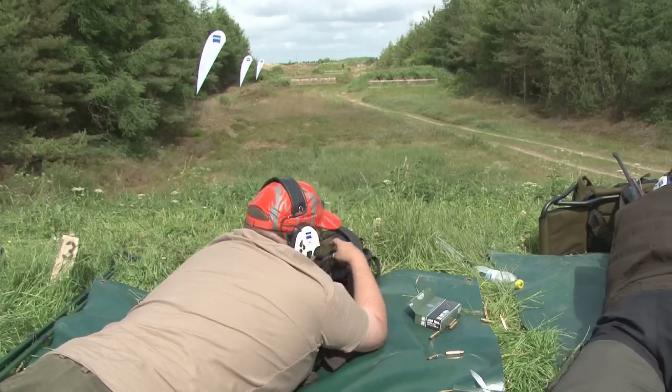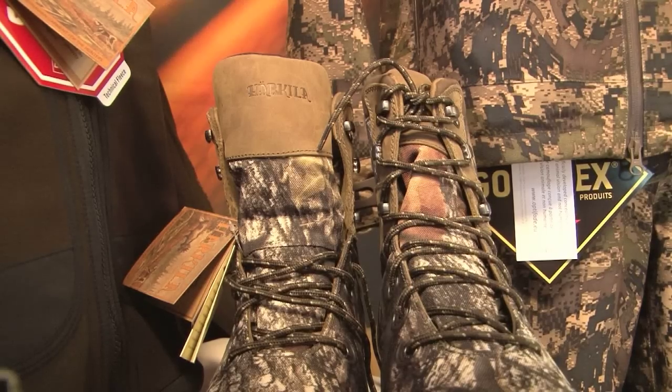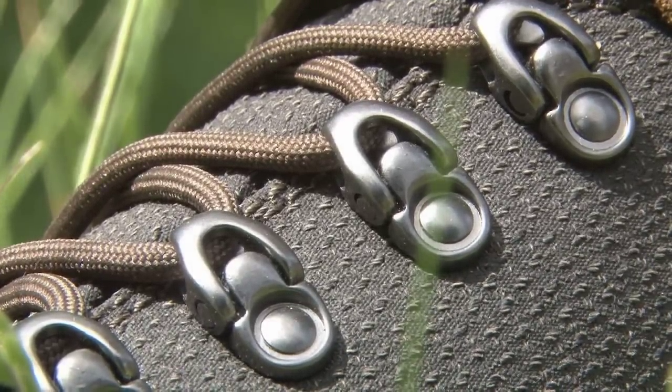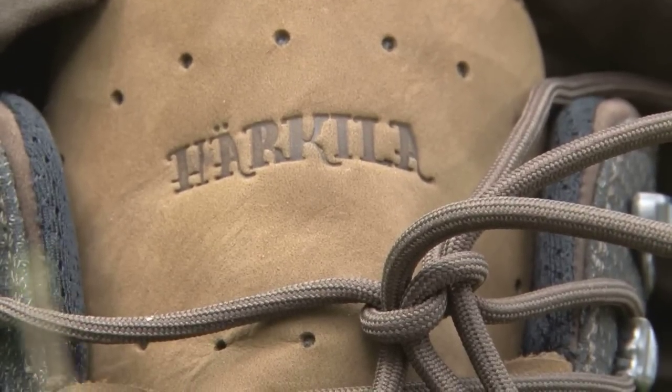The company is also here showing its pretty products. There are not many stalkers who don't have Harkiller on their wish lists. Like the other top brands here, they are in the business of reinventing the wheel. Well, the boots at least. Well, one of the things that's very important to us is always to keep on the forefront of what's happening. So we are always trying to innovate our products.